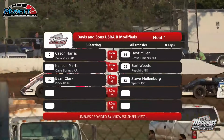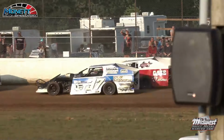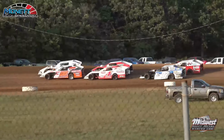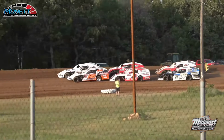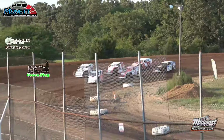Inside to row number two, Mr. Kenzen Martin in the number 4 machine coming all the way from Cave Springs, Arkansas. And on his outside, the number 26 of Burl Woods. Starting on that last row is going to be Evan Clark in the number 37, on his outside, the 33 of Steve Muhlenberg. These drivers hit that Ozark Fiber restart zone.